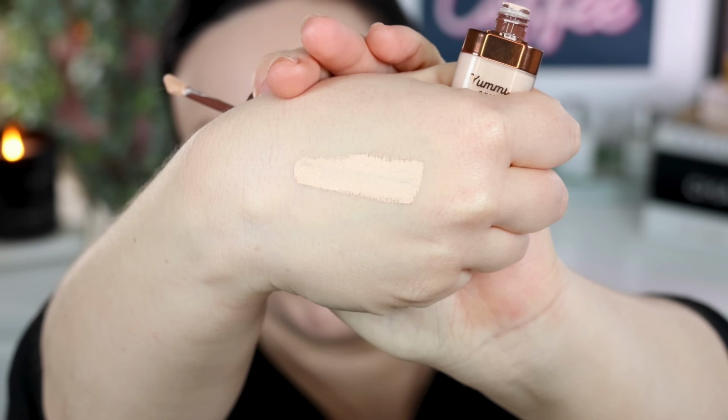The new DANESSA MYRICKS Yummy Skin Concealer. I picked up the shade 2, and I've been testing this for well over a week. I've worn it every day since I got it. That's the shade 2 right there. It's a pretty decent shade. I probably wouldn't want to go any deeper.